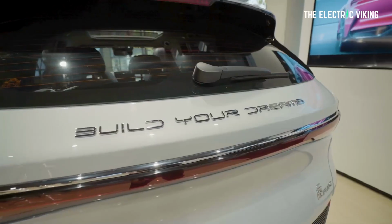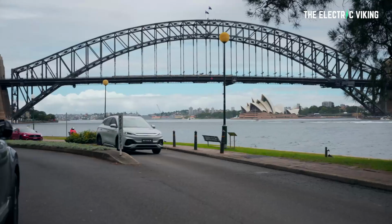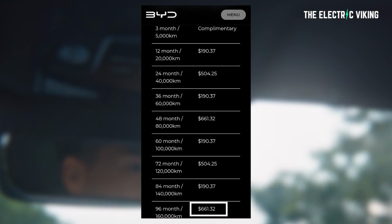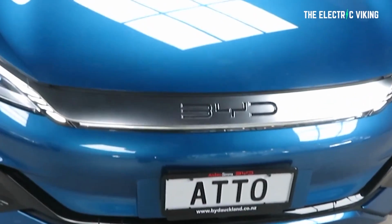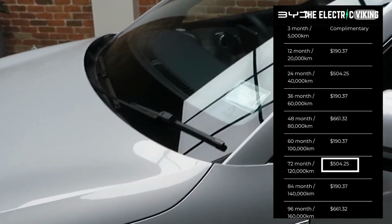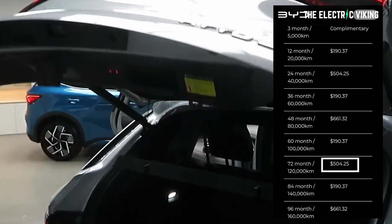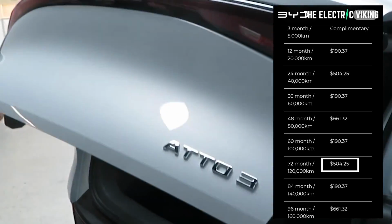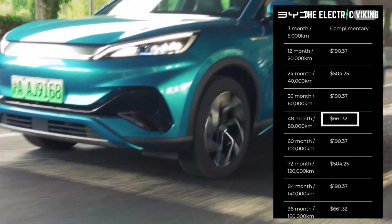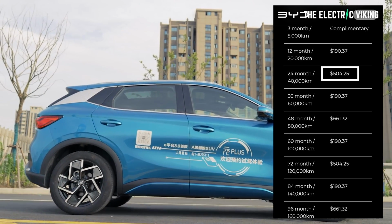You have to pay these guys $3,100 after driving the car 160,000 kilometers. And the final service at the 160,000 kilometer mark costs $661. It is completely baffling to me what that could possibly be for. Now, to put this in perspective, the 72-month service, or the 120,000 kilometer service, which for most people is going to come up after maybe 3 or 4 years, is $504. The 80,000 kilometer service is $661. The 24-month service is $504.